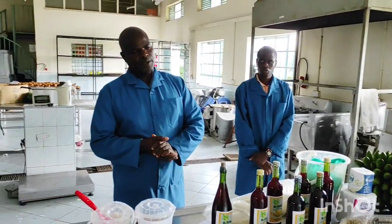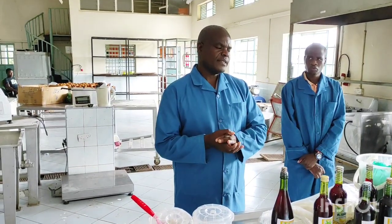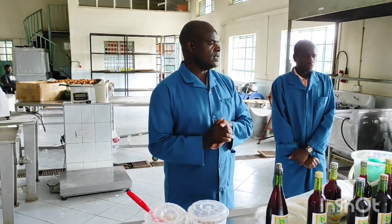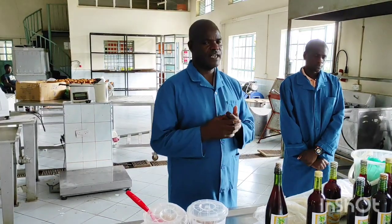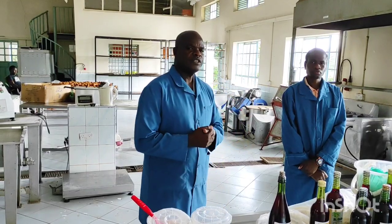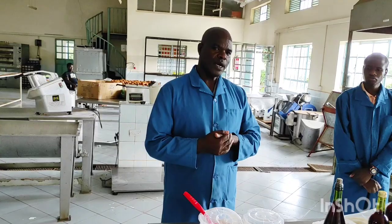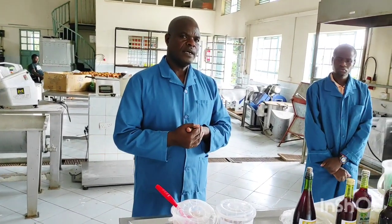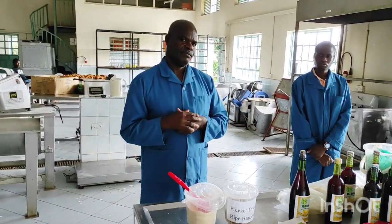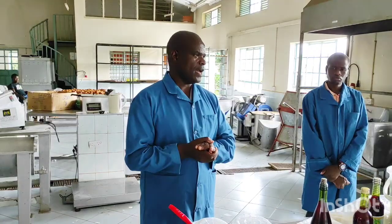Secondly, after ripening the bananas, we cut them into smaller slices, the way we slice the cooking banana varieties. Then we put them into a freezer. They stay there for around 12 hours. After that, they are frozen. So the next step now is to put them on a solar dryer.